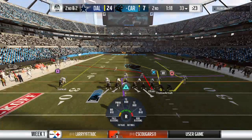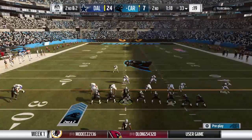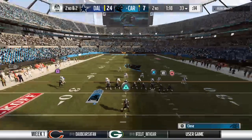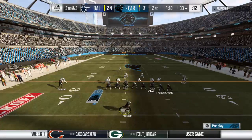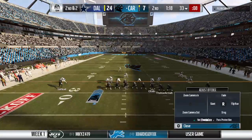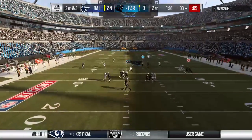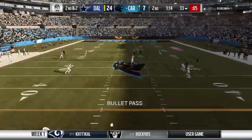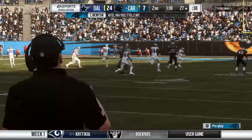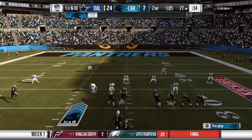Facing a 2nd and 2 after that last catch, good for 8 yards. Looking to throw on 2nd down. Newton, he'll air it out deep for top, and that's caught inside the 30. And they finally do get him, but not before he reaches the 27.